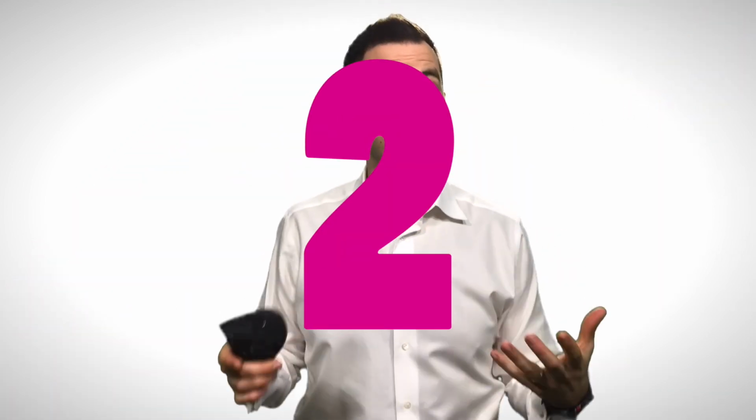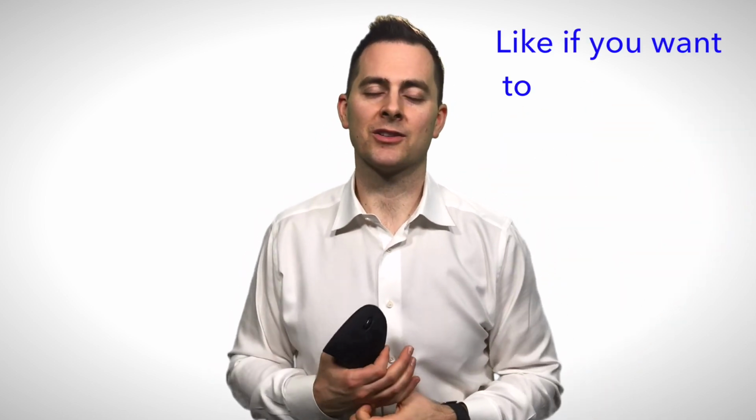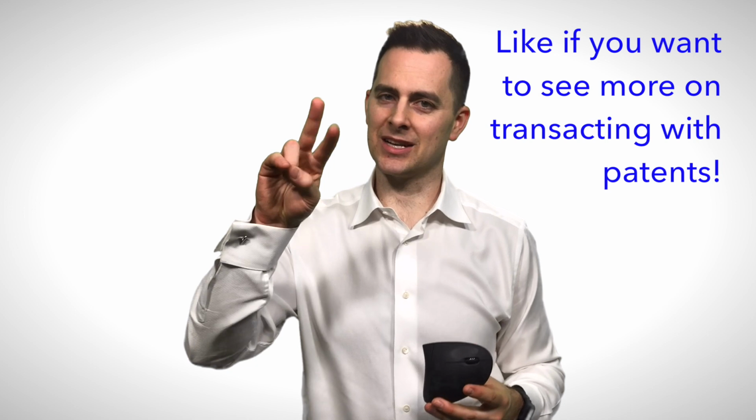Number 2, the ability to transact. Not everybody thinks about it, but intellectual property is much like real property or real estate. You can sell the house, you can give it to your heirs, you can actually rent out part of it. Intellectual property is the same. You can sell your patent. You can license your patent. In fact, you can split it up and license just the ability to make it, or just sell it, or import it. So transacting with patents, that's number 2.